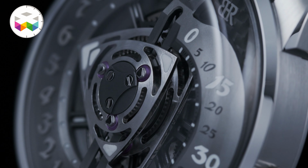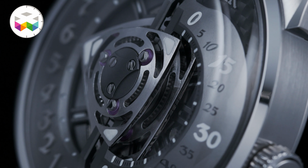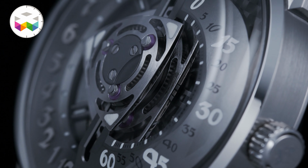Anyhow, the general idea is that instead of having a standard inline piston and cylinder like in all regular combustion engines, well, here the cylinder has a very different shape and the piston does its job by rotating on itself, if I can simplify it as such. So with this production watch, you have two different time scales.